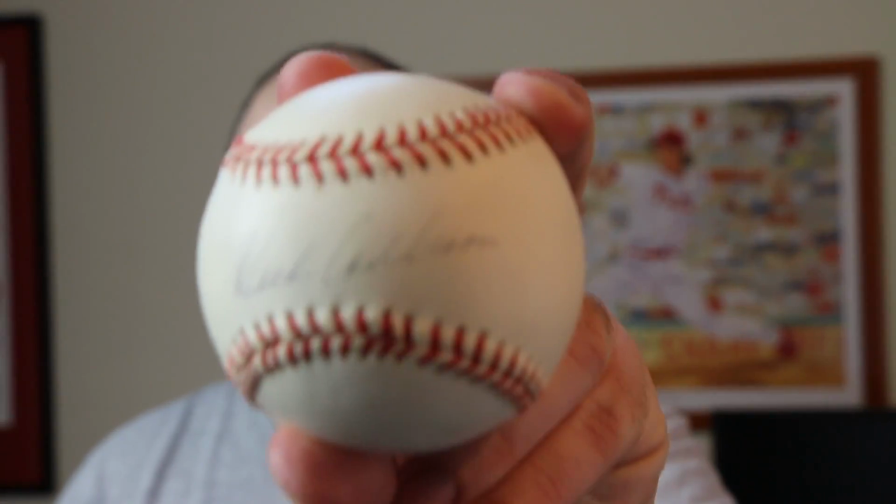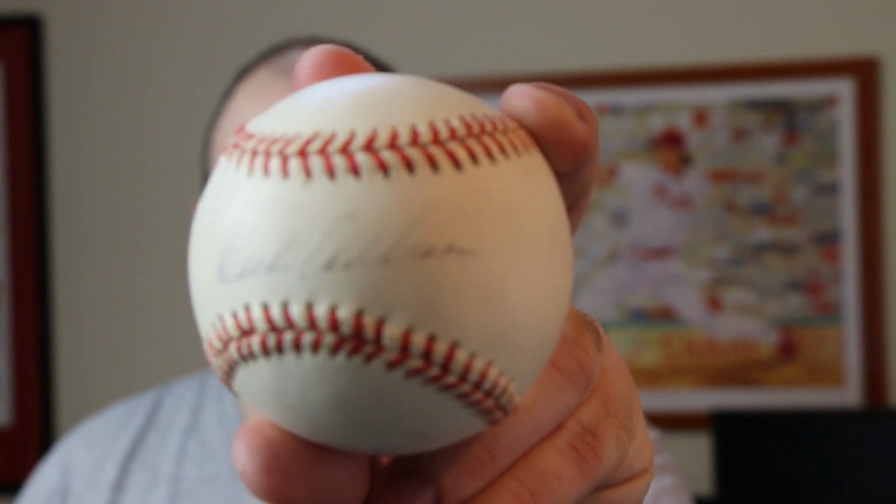So autographed baseballs are a classic. They're one of the classic items to get autographed, whether it's baseball or not. People have been getting them signed since way back in the Babe Ruth days. So got some of those authenticated as well. This one's a light signature.